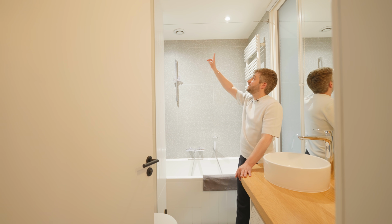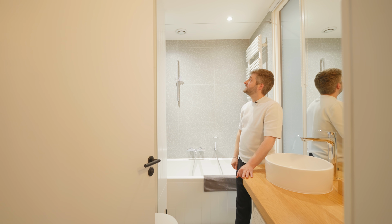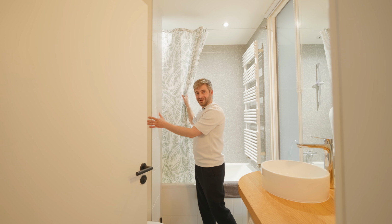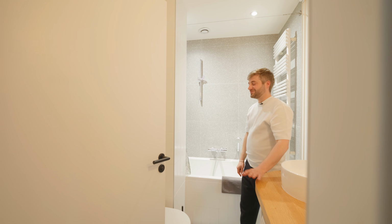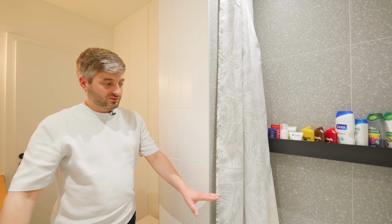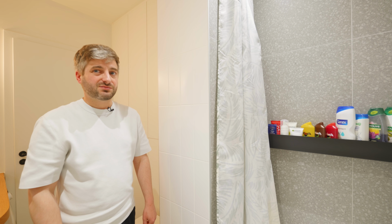You can see the thin metal string that we use for our shower curtain, and that is the flue for all of the plumbing, and so it's easily hiding the shower curtain when we don't need it. In the bathtub area, we have a small shelf here. It allows for nothing to be left around the bathtub, again, to have a nicer experience.